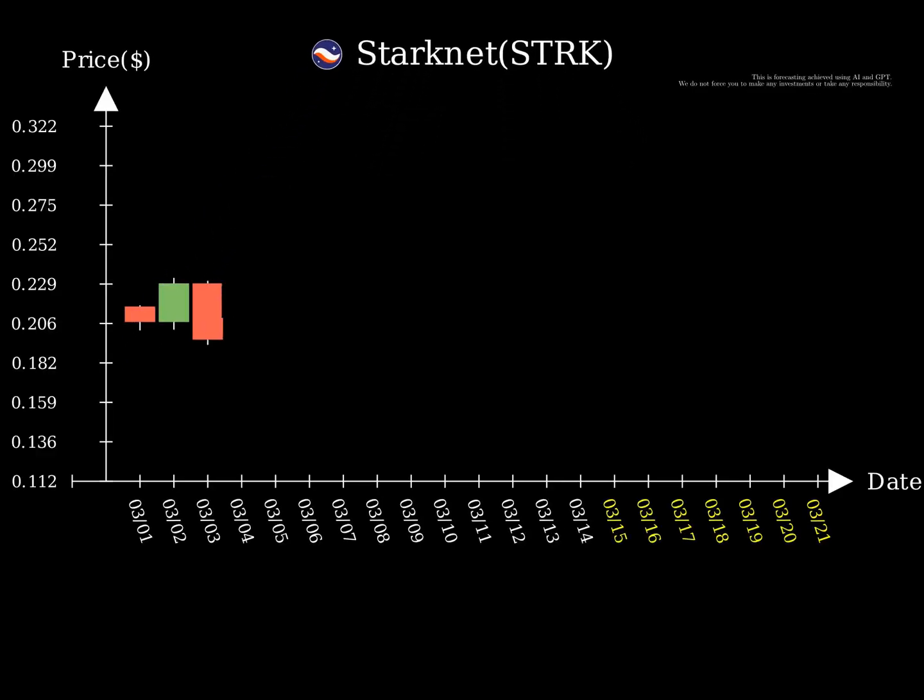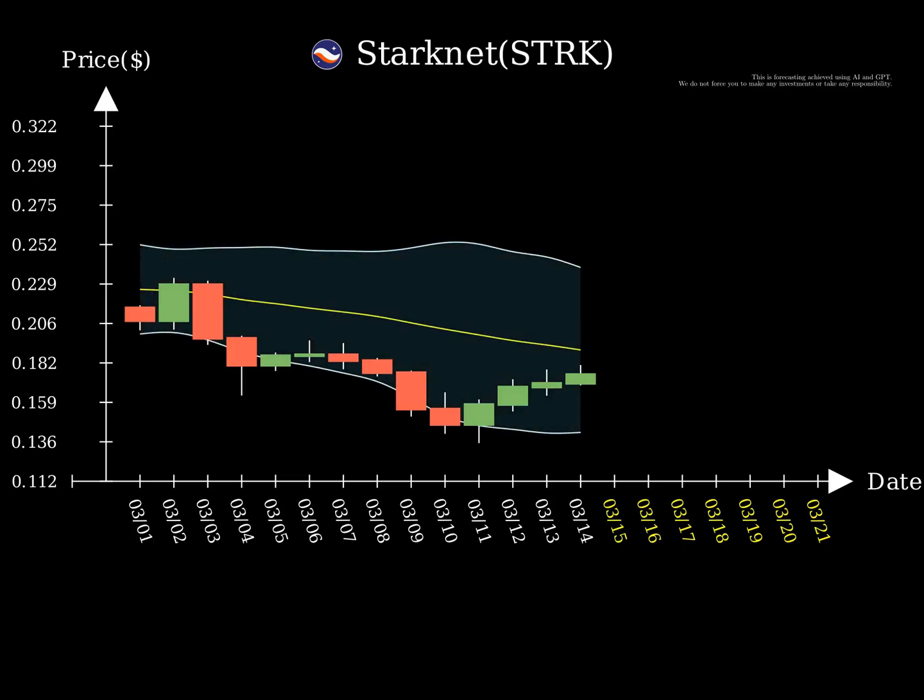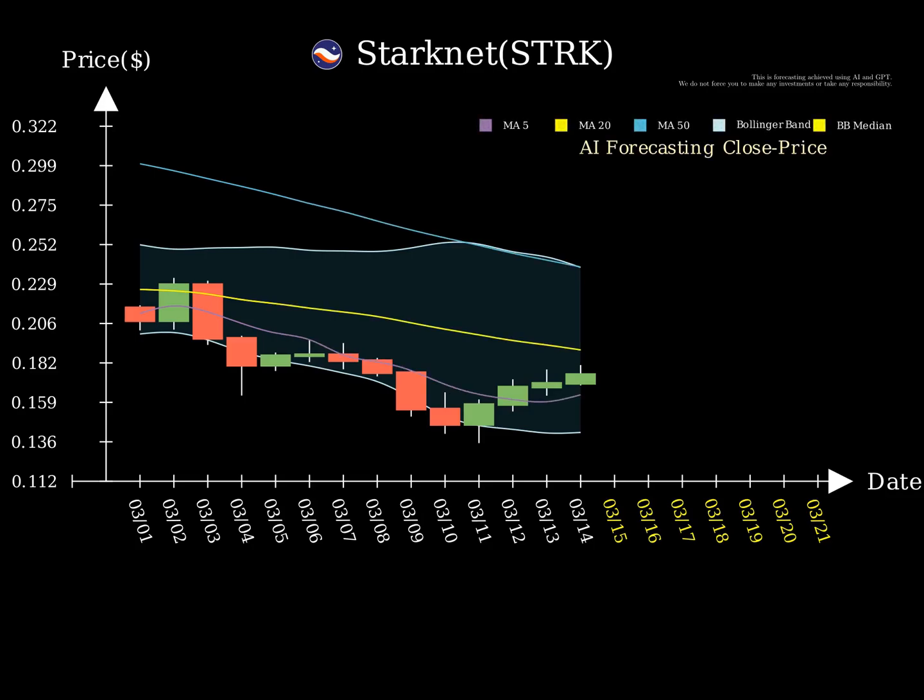The analysis of STRK reveals a downward trend over the past 2 weeks, with the price consistently declining and testing the support level of 0.146. The forecast data suggests a continuation of this downtrend, with prices expected to remain below 0.176 in the coming week. Based on this, a short position is recommended.